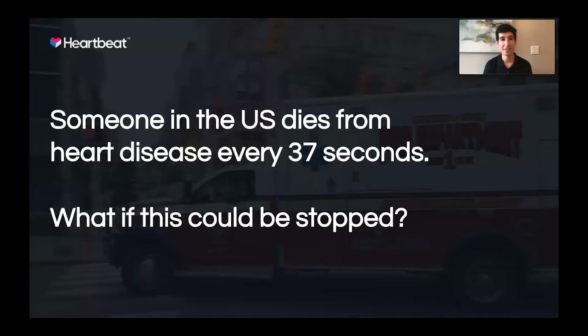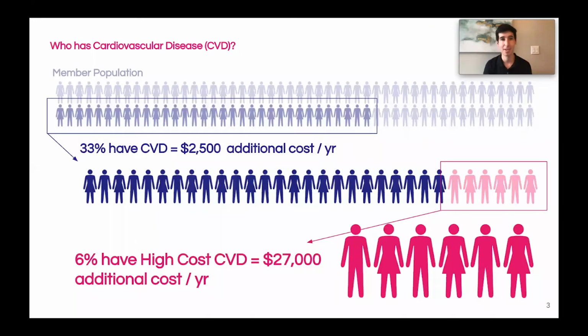To set the scene, let's start with a sobering statistic. Someone in the US dies from heart disease every 37 seconds. That's the leading cause of death for women, men, and nearly every racial and ethnic group in the United States. It's a disease that spares few, killing well over 500,000 people each year and costing hundreds of billions of dollars in its wake. And here's the specific breakdown of where Heartbeat steps in.